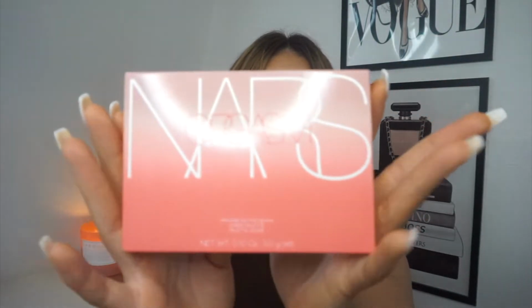The next thing that we've got in here is this Orgasm Blush palette. Oh my god, it's from Nars. Oh, the colours in this are amazing. Literally I fell in love with it as soon as I saw it.